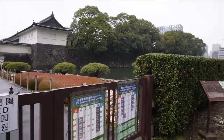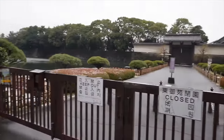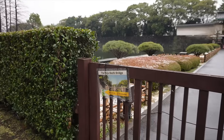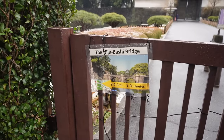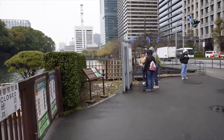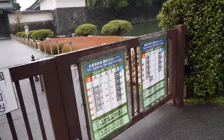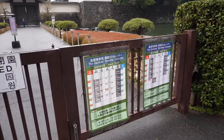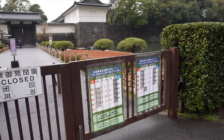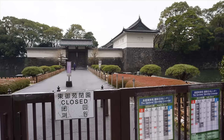I'm outside of the Imperial Palace right now, and I'm at the Nijubashi Bridge. It's a really pretty bridge. Really pretty. But it's closed! I swear to you guys, I went on the internet and I checked, and it didn't say anything about it being closed. At least not that I saw. And there are other people here saying that they went on the internet too, and they even have a booking for today. So, yeah, I'll just have to enjoy it from afar.